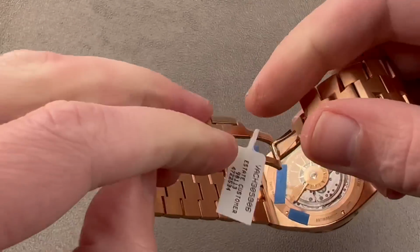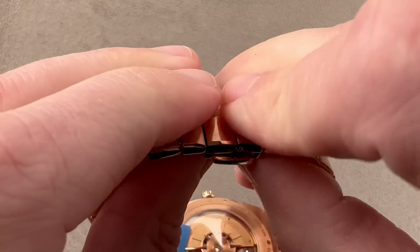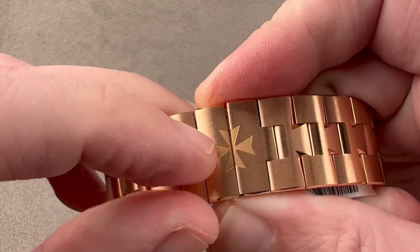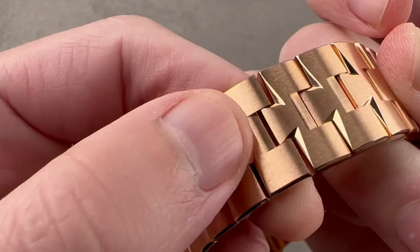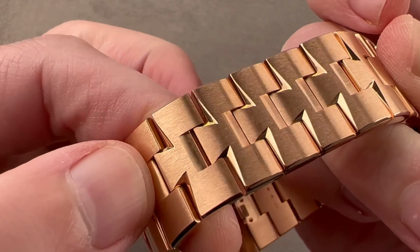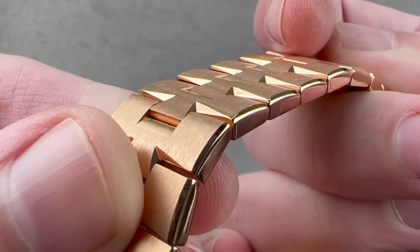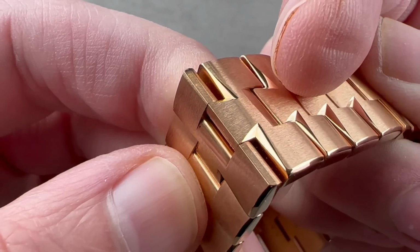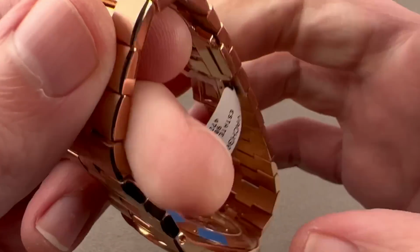Now the clasp is a twin fold with a twin trigger, which means it closes like so, and once it's closed, it stays shut until you press both triggers to release it. You can see the Maltese cross motif recurring on this watch. It's the logo of the Vacheron brand. It recurs down the center of the bracelet. You can see the intricacy of the hand finishing the bracelet, not just the bevel on the side, the polish on the flank, the satin on the top, but the sharp finishing within the individual links. A lot of effort went into making this component.